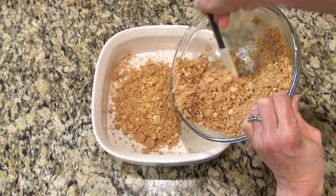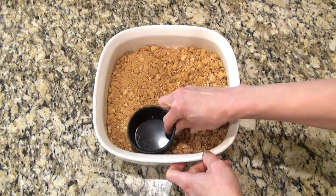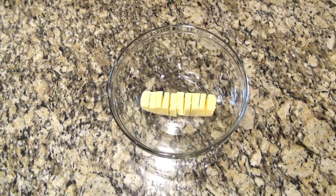Now pour in those graham cracker crumbs, reserve a 1/2 cup for the topping, and press them down into an even layer. I use the bottom of my measuring cup for this, and you do want to pack them down pretty tight. Now pop that into the oven to bake at 350 for 9 minutes.